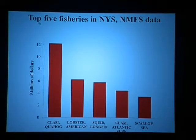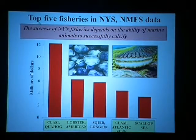And when we think about our fisheries here in New York State, there's a lot of organisms that make calcium carbonate shell. In fact, 4 of our top 5 fisheries are calcifiers. And going forward, we know that calcifying for them will be more difficult.